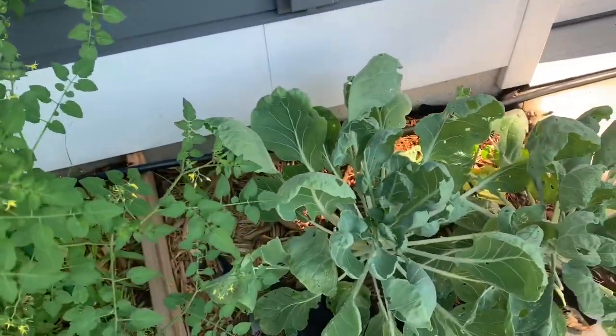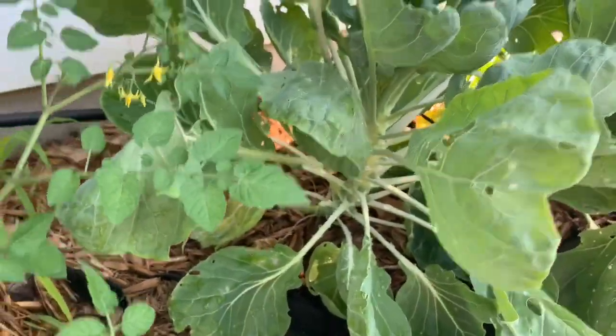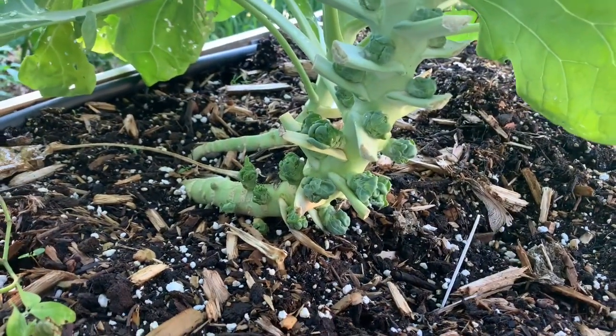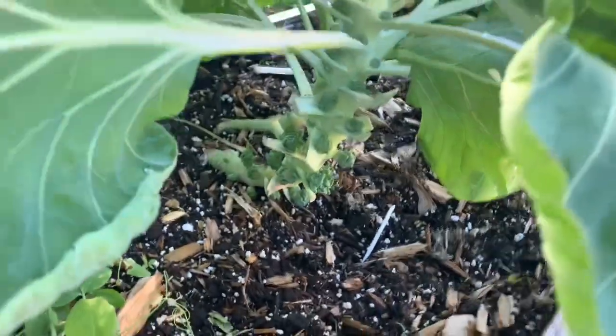And then finally here are my Brussels sprouts that are doing okay. They all have little Brussels on them. These ones are probably the smallest, but I'm gonna jive over here quickly and show you this one, which is one of the best ones that is still doing really good. So hopefully in the next couple weeks, we'll have some Brussels sprouts.